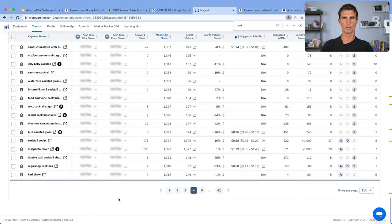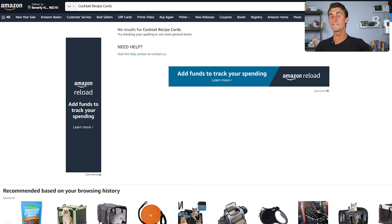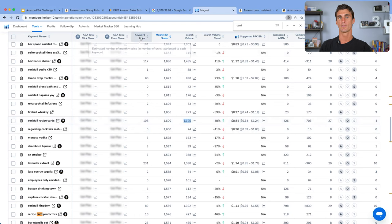So I saw that people were searching for cocktail recipe cards on Amazon, but when we went to Amazon and searched, there was no product being sold that was cocktail recipe cards, even though over 1,000 people per month are searching for that. And you can actually see here the amount of sales that are happening from this. Over 100 sales per month are being made from cocktail recipe cards.